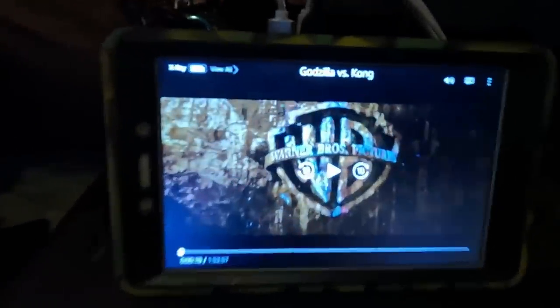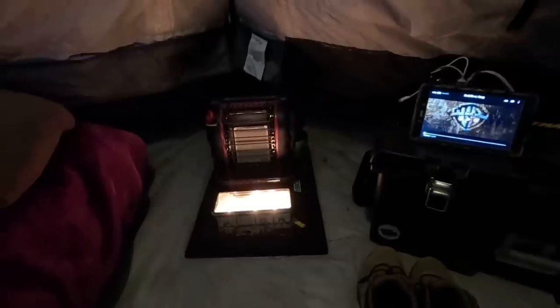Thought I'd show you guys my setup real quick. Got my little tablet, watching Godzilla versus Kong. Got it paused. But got my little hearth set up. Got my candle going. Got my buddy heater with me just in case it gets cool. But got my bed all set up. Some snacks, drinks. Watch a little TV. Relax a little bit. Kick back. How cool is that? Anyway, I just thought I'd show y'all.